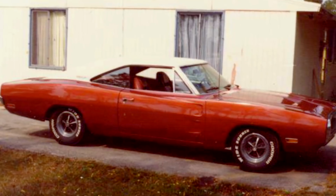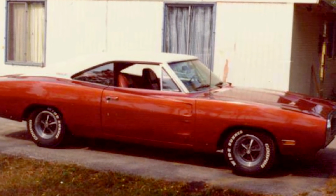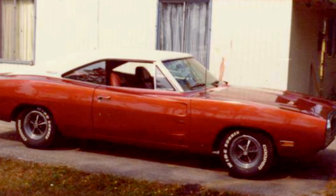When you're talking about a 70 Charger, those are dear to my heart. My first Mopar I ever owned was a 1970 Dodge Charger. It was really nothing to speak of. It was a 383 two-barrel L-code car. It was burnt orange like our Hemi car.